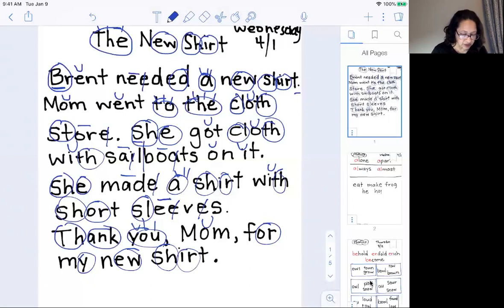These are called commas, boys and girls. That means you pause and then you continue reading. You don't stop all the way like a period. It doesn't mean that the sentence is over. It just means that you need to pause. And whatever is in between the two commas, that's what they were trying to let you know, that Brent is thanking Mom. Thank you, Mom, for my new shirt. Who is Brent thanking? Mom, right?